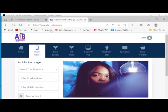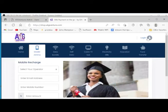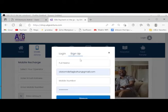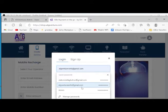The name of the website is atngn.com. So on your browser, you can just type in shop.atngn.com and then take it to this particular page where I am. After that, you have to log in. You sign up first, and having signed up, you log in. For me, I have signed up before, so what I will be doing now is to log in.